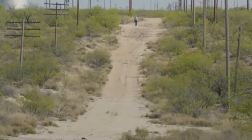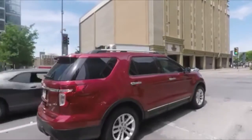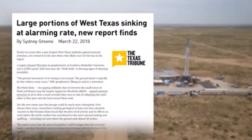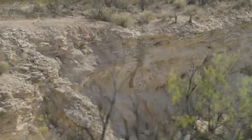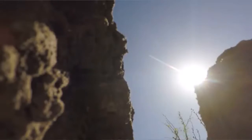This area is still kind of slowly sinking. May I read you a headline from my phone here? Absolutely. "Large portions of West Texas sinking at alarming rate, new report finds." There it is. Oh my gosh. That's just a giant hole. I feel like any rate would be pretty alarming if it were just sinking down. There's no good rate of sinking.